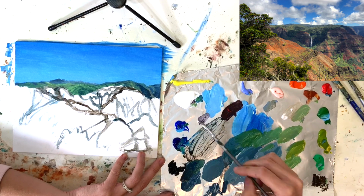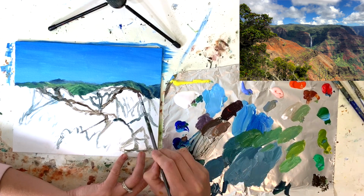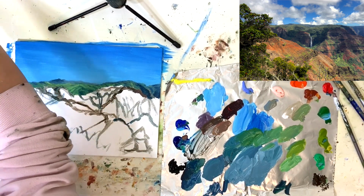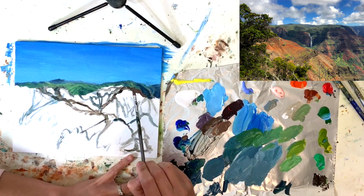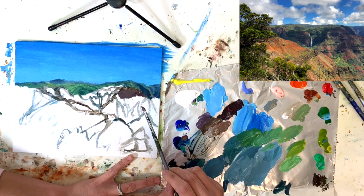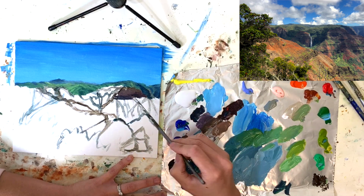As I'm beginning to paint the mountain peaks that are closer to us, we start to see more of the red rock exposed and a little bit less vegetation. So I am using a blend of reds and blues and browns to make a cooler purple brown shade for the area of the mountain where the rock is exposed and it's in shadow. And then I'm using more oranges and warm colors for the areas that are lit by the sun.